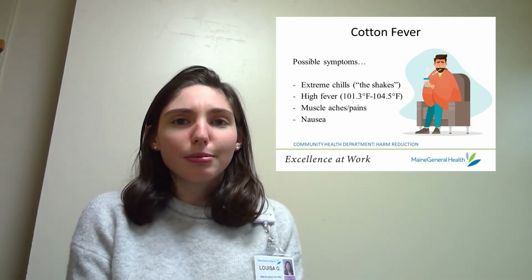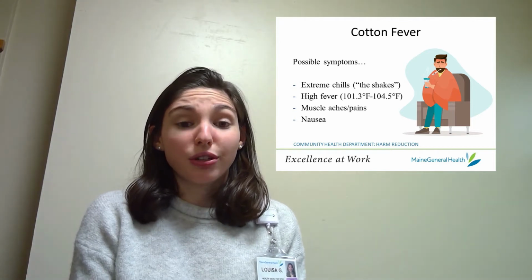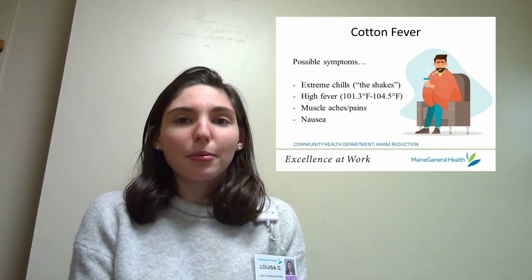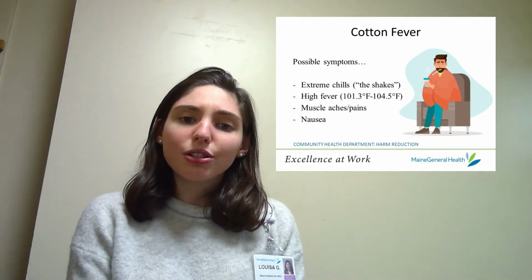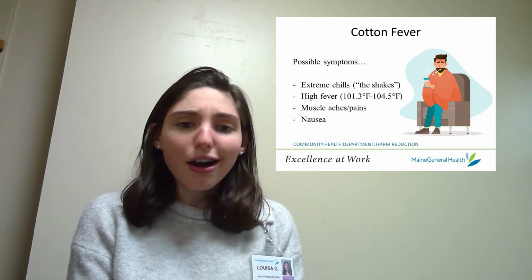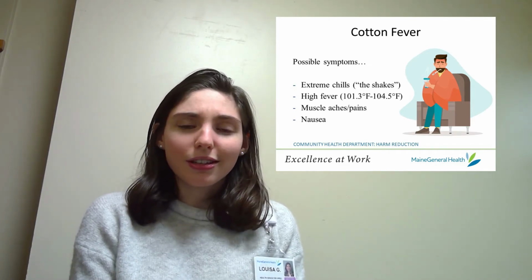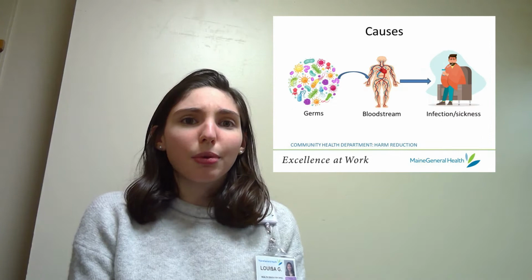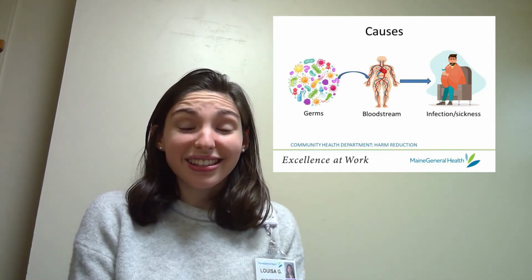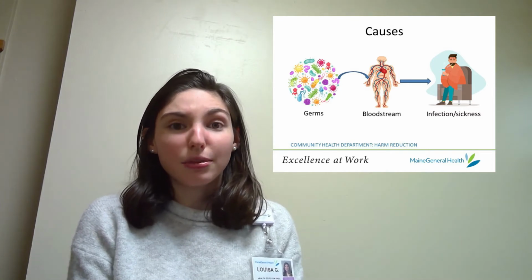A telltale symptom of cotton fever is extreme chills, or the shakes as they're sometimes called. You'll also probably have a high fever, muscle aches and pains, and potentially nausea. But what even causes cotton fever in the first place? Germs introduced into the bloodstream from bacteria on cotton fibers or dirty hits are likely to lead to most symptoms.